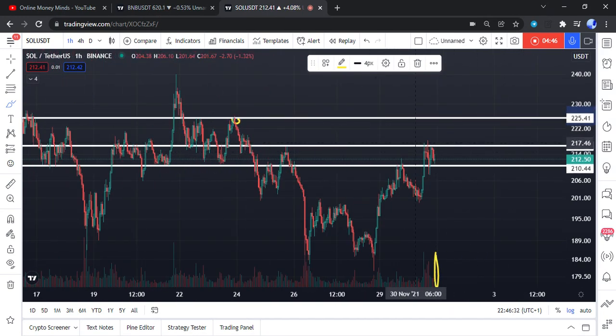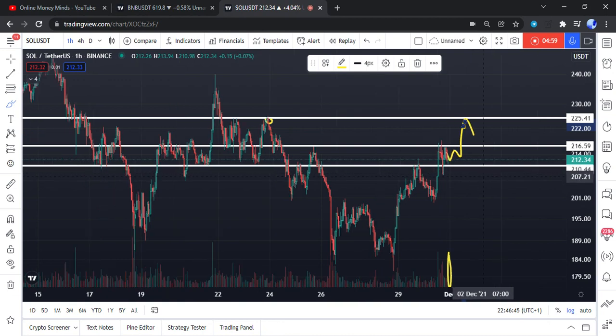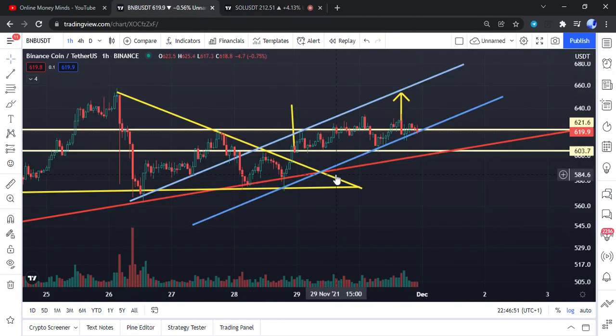So basically, we might go up. This is how I think we're going to go. We'll bounce up, maybe a little bit down again, then go up, then before we see some kind of correction, we are going to be taking our profits right here. So that is where I think Solana is going to be heading towards. So let's look at our BNB trade and also know what is happening there.